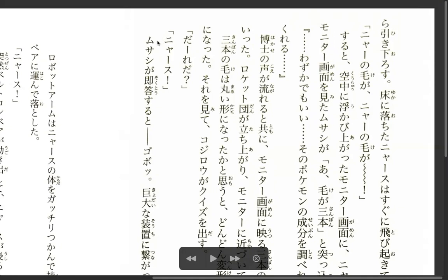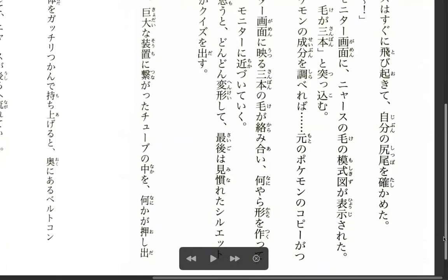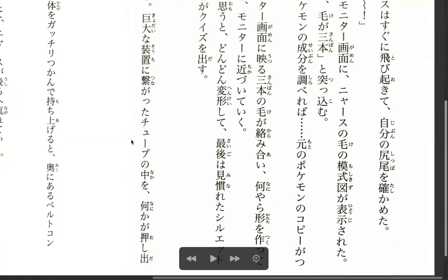And that's Masashi ga sokuto suru to gobon. So Jesse quickly responds to the question of who it is with Nyarth, and then gobon. We hear a sound effect. Something's happening. Onegai shimasu.